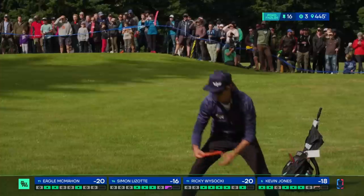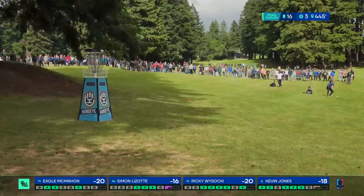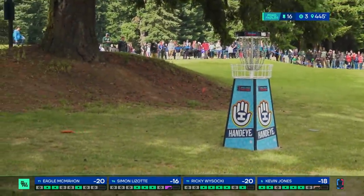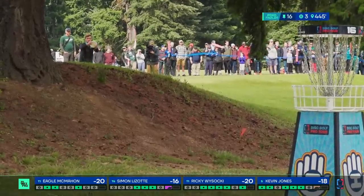And just like that, the sun's back out. Ricky's tied for the lead. Yeah, absolutely tied for the lead. What happened? He just made a sick putt. I mean, he's made some really good putts in this back nine. He's already five down on the back.